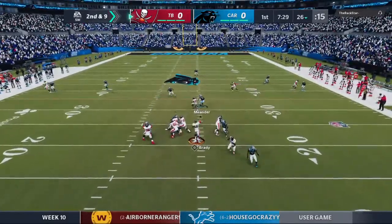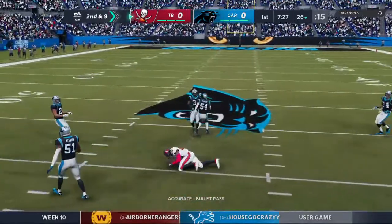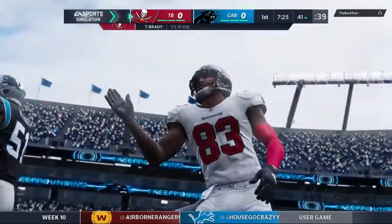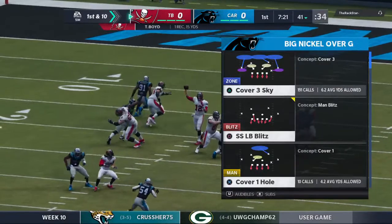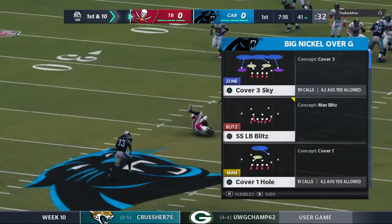Now Brady. And the catch made. It's Tyler Boyd. And they get him down, but not before he takes it across the 40-yard line. 15 yards on the play. First down.